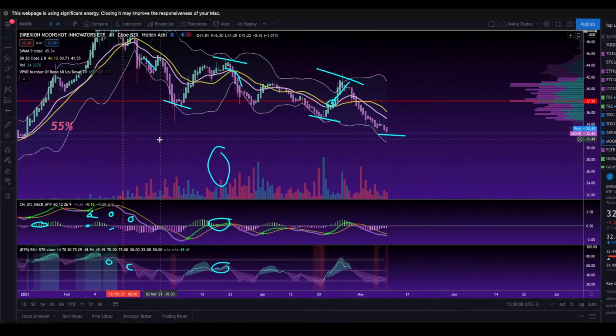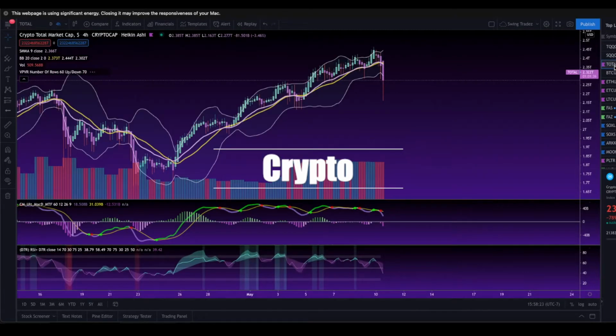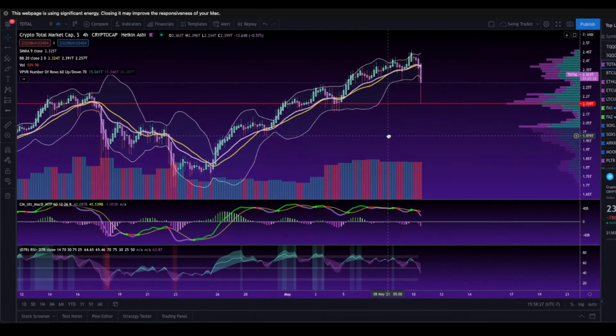I imagine once ARK finds support, this will also find support, even though they have different stocks and different allocations of growth stocks. Now moving on to cryptocurrency, we are looking at the entire market cap of cryptocurrency.